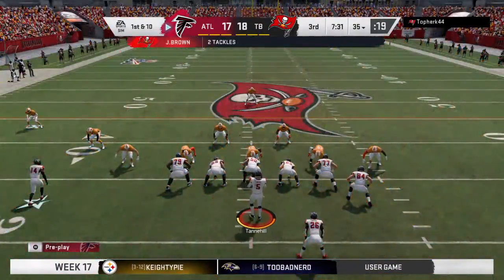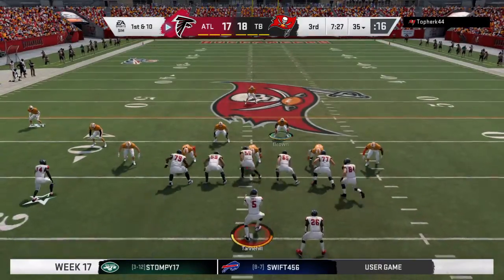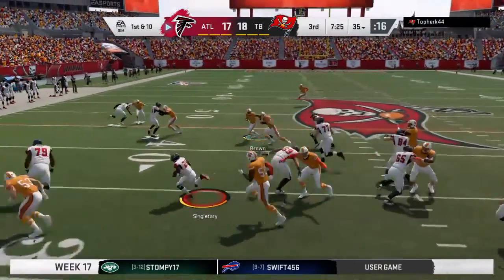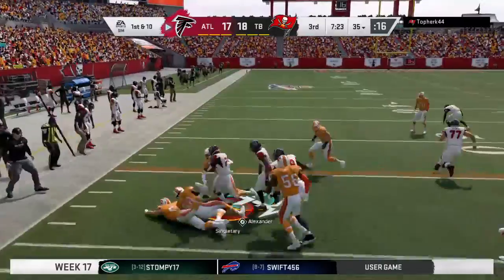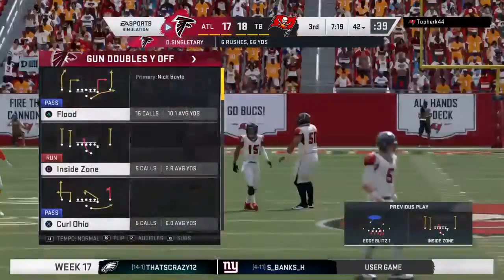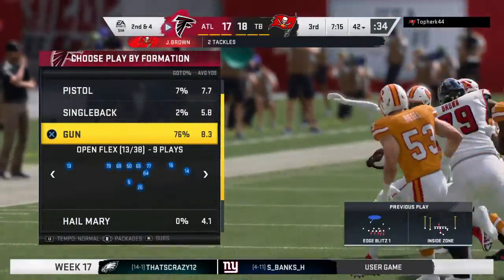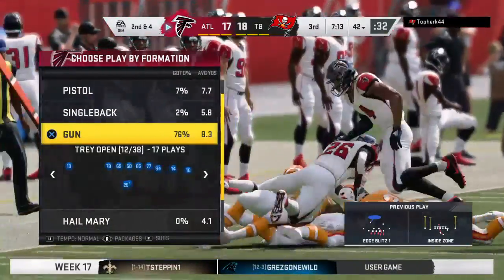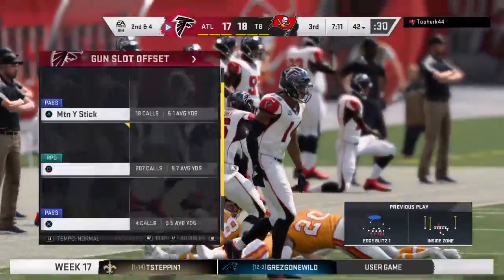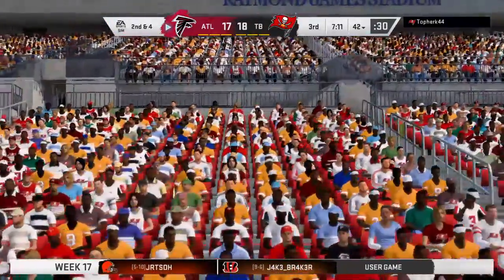Ball up to the 35 now as they come up on first and 10. They'll run out of the gun with Singletary, and he puts his head down and gets up to the 42 for a gain of about 6. Despite the blitz, they're still able to pick up a nice solid gain. The disadvantage of blitzing often alters the normal spacing and run fits and leaves creases like they were able to exploit right there.